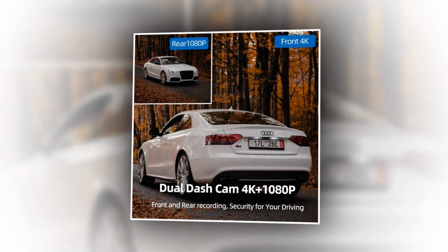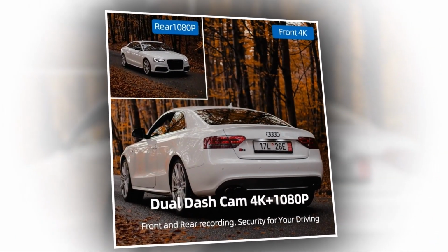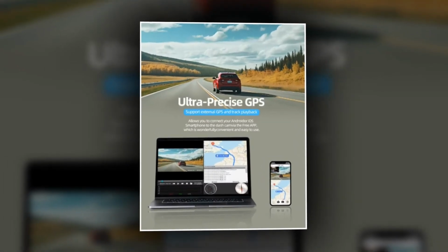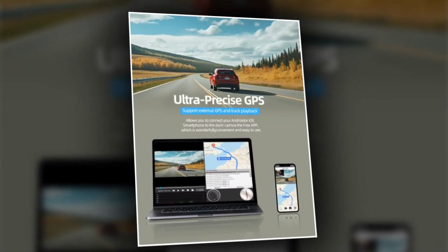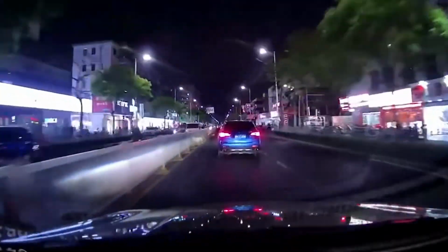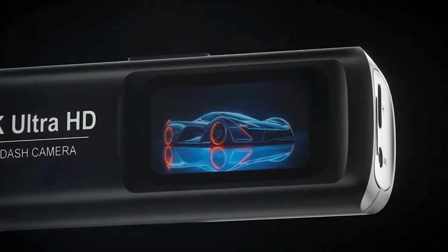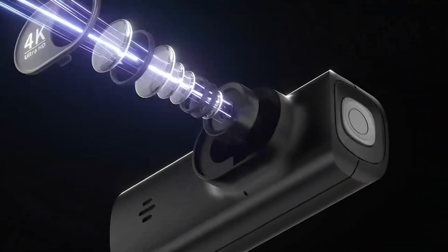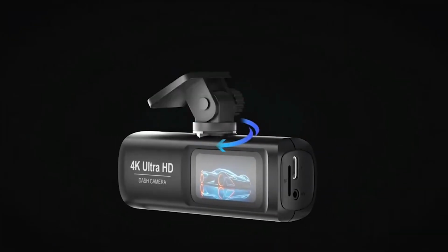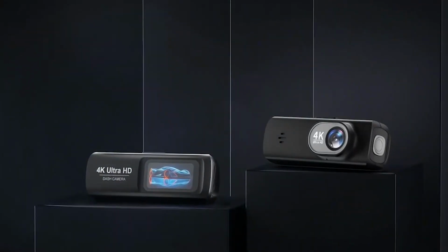Capture moments beyond video with 12MP photo resolution. Every recording includes time and date stamps, and with GPS enabled, you can track exactly where each clip was recorded. Whether you're commuting, traveling, or working as a rideshare driver, this EACE Dash Cam has got you covered. It's not just a camera, it's your personal black box, safeguarding your journey no matter where life takes you. Don't leave your safety to chance. Choose the EACE Dash Cam, your trusted partner on the road.